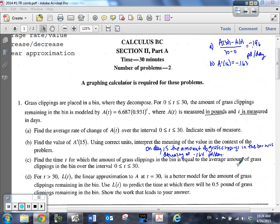Part C says, find the time T for which the amount of grass clippings in the bin is equal to the average amount of grass clippings in the bin over the interval. Wow. So we're thinking of that. It's like, what in the world are they talking about? So we need to pull it apart into pieces. Find the time T for which the amount of grass clippings, got to stop there. That's the equation. The equation in the bin is equal, so the equation equals the average amount of grass.